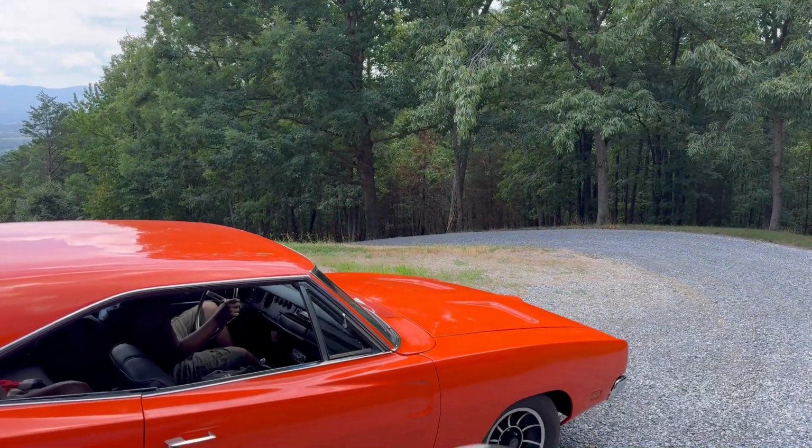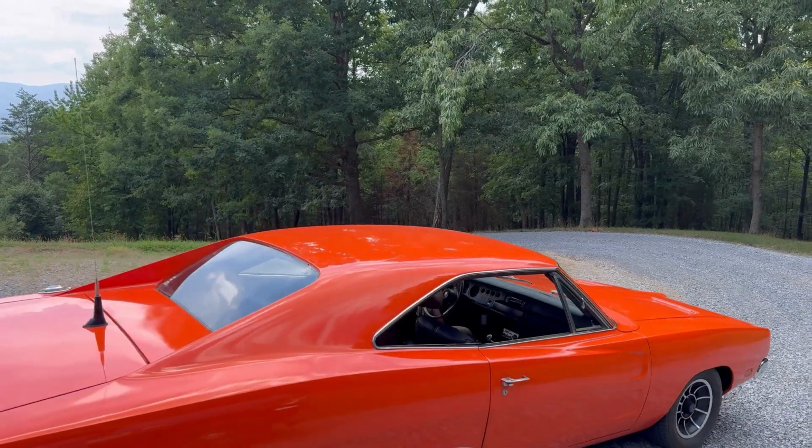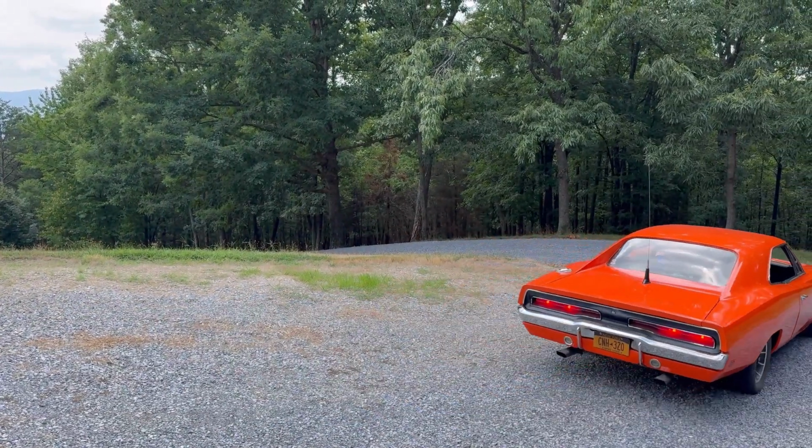Alas, our time at the cabin had come to an end. We thoroughly enjoyed our stay, from the gorgeous views to the comfortable hot tub.